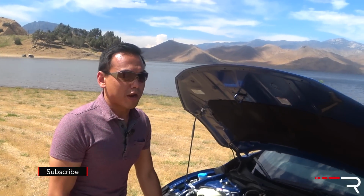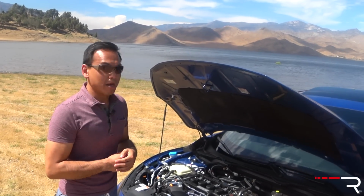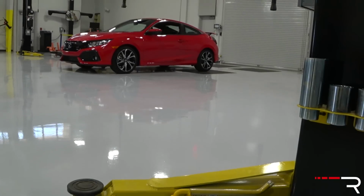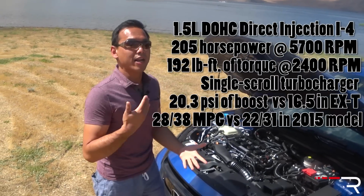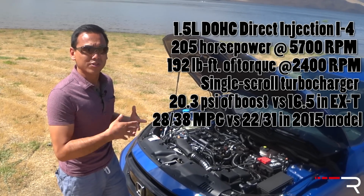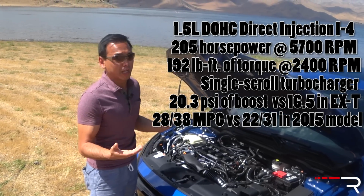And I'm also sorry to report that the power is the same as the previous generation. It still makes 205 horsepower, but it makes 18 more pound-feet of torque, for 192 pound-feet. Now, before you guys start moaning and groaning, you should know that the new Si is lighter. This is about 100 pounds lighter on the coupe and the sedan versus the old model. And because it has a turbo, it has more torque, and the power is realized at a much lower RPM. 205 horsepower is now realized at 5,700 RPM versus 7,000, and you get 192 pound-feet of torque at like 2,400 RPM. That's barely off idle.